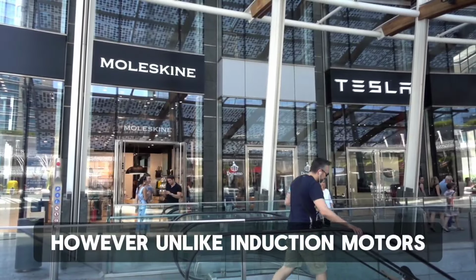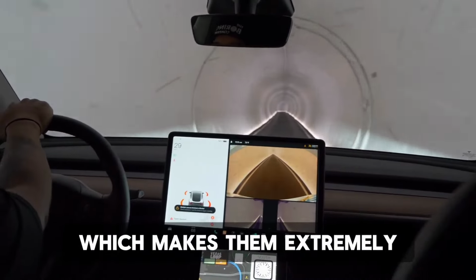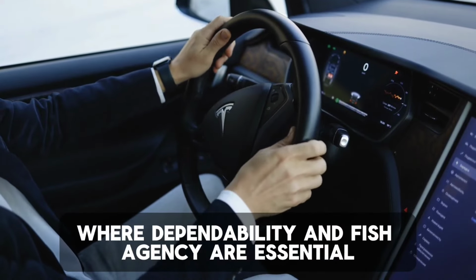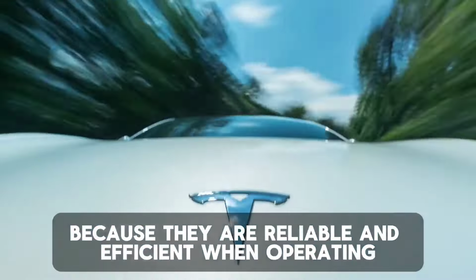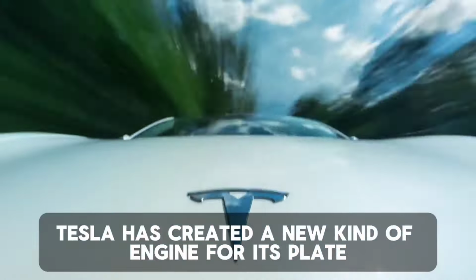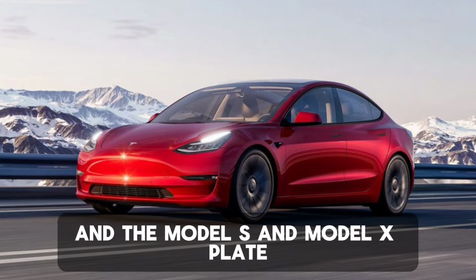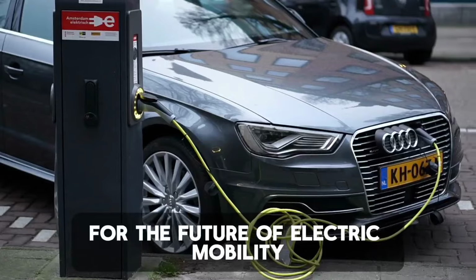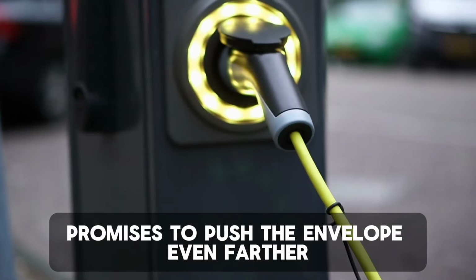However, unlike induction motors, permanent magnet motors have a set magnetic field, which makes them perfect for use in electric vehicles where dependability and efficiency are essential, because they are reliable and efficient when operating. Additionally, Tesla has created a new kind of engine for its vehicles, which include the Tesla truck and the Model S and Model X. We're excited to see what Tesla has in store for the future of electric mobility, as the new motor promises to push the envelope even farther.